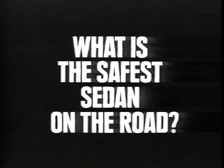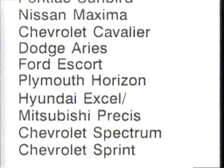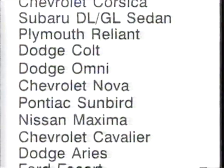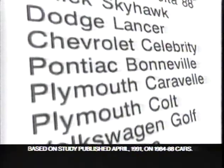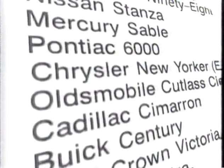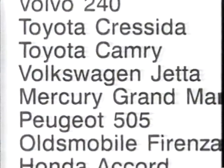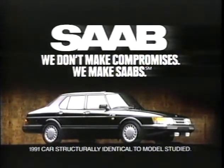What is the safest sedan on the road? Ask the Insurance Institute for Highway Safety. They studied 134 different car models, comparing fatality rates in highway accidents from 1984 through '88. By that standard, the safest sedan on the road is a Saab 900. One more reason why we don't make compromises. We make Saabs.